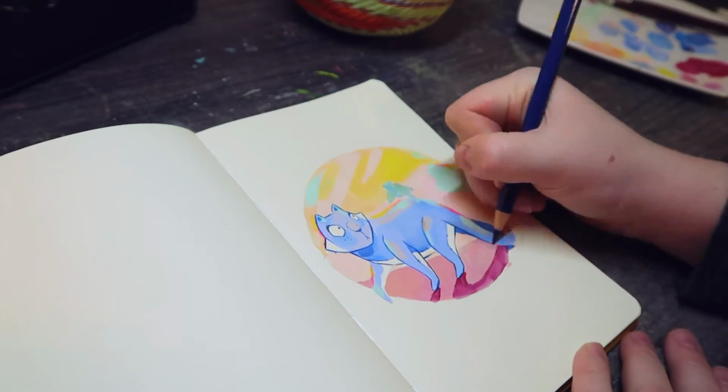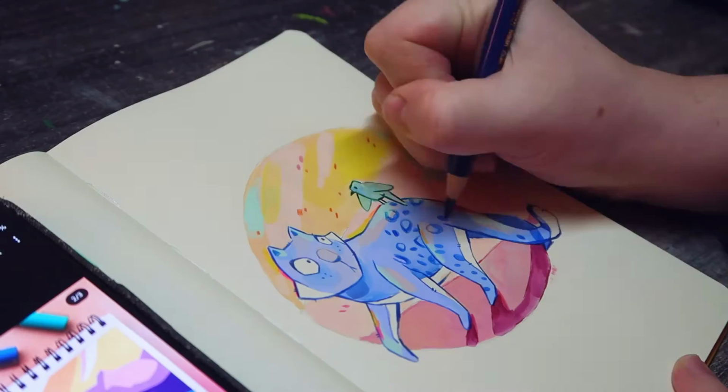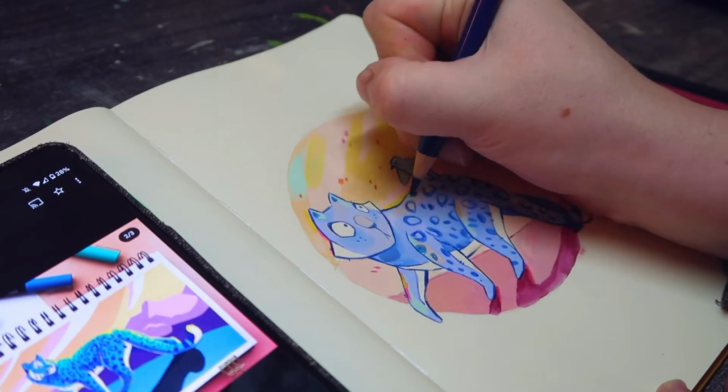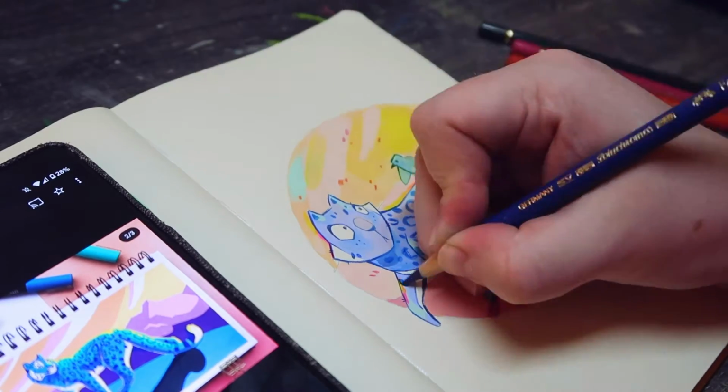I ended up completely erasing the bird and redrawing it again in digital, and then I fixed up the spots, did some highlights, things like that. So it was a bit of a hybrid, which is what I wanted.